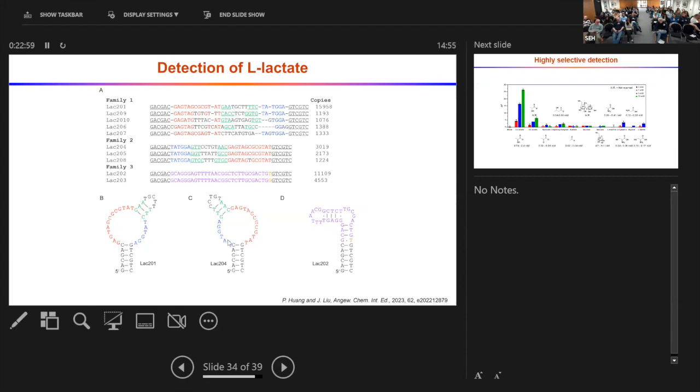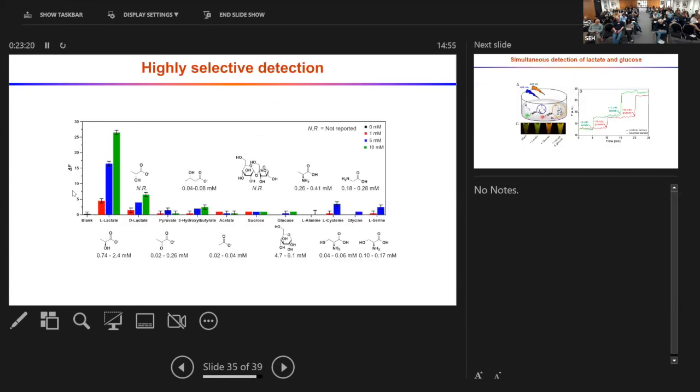These two are a circular permutation of the sequence, same way of binding, and then there's another one that doesn't bind as well as this one. So for these two aptamers, I think the affinity is about 400 micromolar, not great. But I think it's close to the physiological concentration of lactate. So lactate in our body is mostly L-lactate, right? D-lactate, we don't really have it unless there's some, I guess, bacterial infection. The selectivity for L over D is about 7-fold for our aptamer.